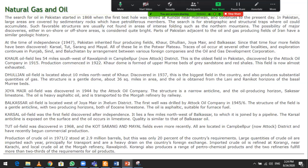Khaur oil field was the first field discovered after independence. It lies a few miles northwest of Balkassar, to which it is joined by a pipeline. The field is explored on the surface, and the oil occurs in limestone. Quality is similar to that of Balkassar oil. Toot oil field was discovered in 1968, and the Sarang and Meyal fields even more recently. All are located in the Campbellpur, now Attock district, and have recently begun commercial production.